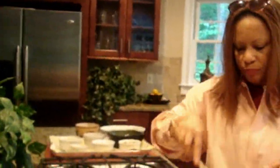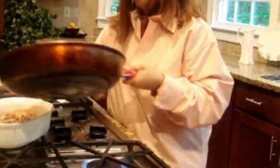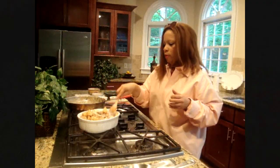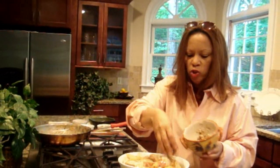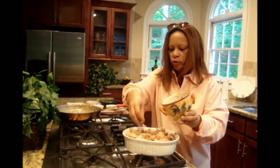One other step. Now we're going to take this and transfer it over into a baking dish. I've already preset my oven for 375 degrees, so that's warming while I'm doing this. And then we just go ahead and transfer. And then right here in this bowl, I have some brown sugar, our butter, and some of our pecans and our cream cheese. That's mixed up together, and you just put this on top. There's no rhyme or reason to it.